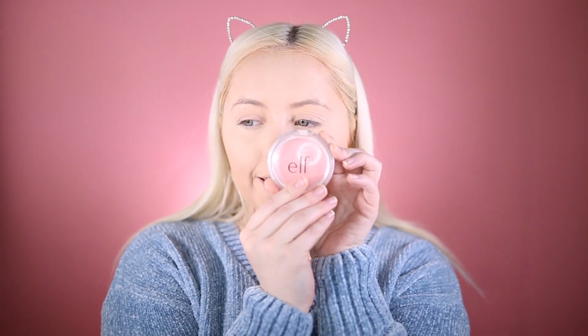So I'm going to go in with the e.l.f. blush. This is the e.l.f. blush. My lid broke. In the color Blushing, and I'm just gonna pick this up on my little brush, and you guys know, just pat this all over my cheeks. And this is a really pretty blush. All the products are products that I use pretty often and love, if you're wondering.